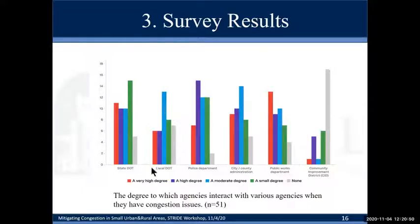When it came to the local DOT, yep, there were folks who worked with that. There were folks who worked with their police departments. There were folks who worked with their city, county administration and public works. It really was sort of depending on the situation of that agency, who they're going to work with. So there wasn't a one-size-fits-all solution, except you did see there was a clear underrepresentation of CIDs. In these rural, small urban areas, community improvement districts were not a major player. Now, there were some that had a little bit in there, but they were certainly not a major part of it.